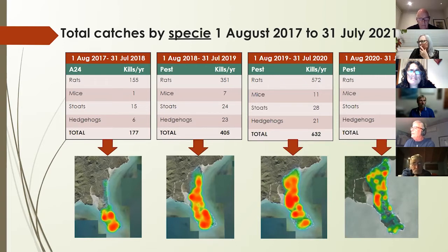The nice feature of Trap NZ is that you can actually see the hotspots as to how you're going. You can see from the left in 2017, all the action was at the end of the peninsula. We extended that extensively further down the peninsula in 2019, 2020 further, and if anything, we're seeing the hotspots actually falling, which indicates perhaps the effectiveness of the trapping program.